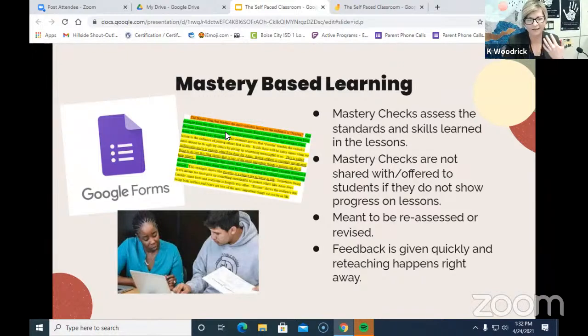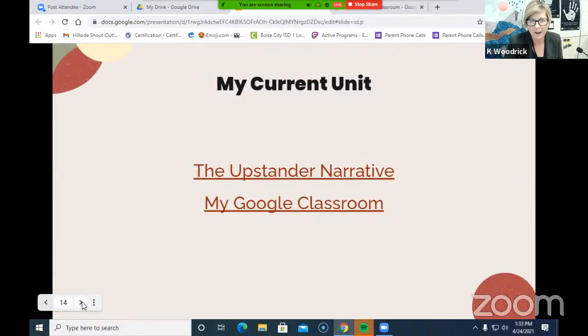So again, it's that idea that you're working, but you're working on the authentic stuff. You're not working on saying the same lesson 5 times a day. You're working on authentically seeing if they're learning, and it's kind of fun. It's new, but it's kind of fun.